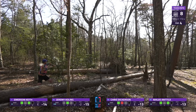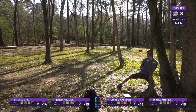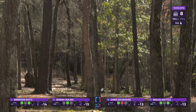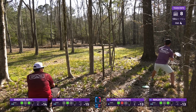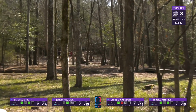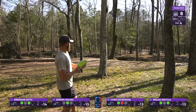And Koling not in a fun spot. The forehand does make it across the creek. You'll have a look, but yeah. Just not enough turn. That's a good tree kick from Niklas. Yeah, all of our players kind of in odd footing, having to get a little weird with the stance. Emerson going with the forehand approach to the basket. Could have done better.